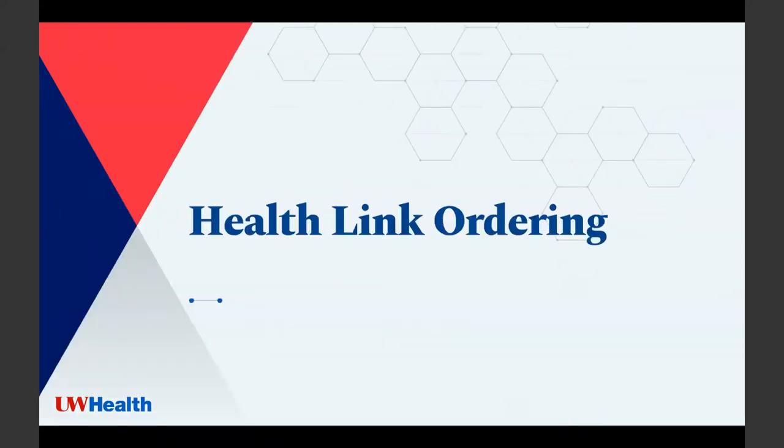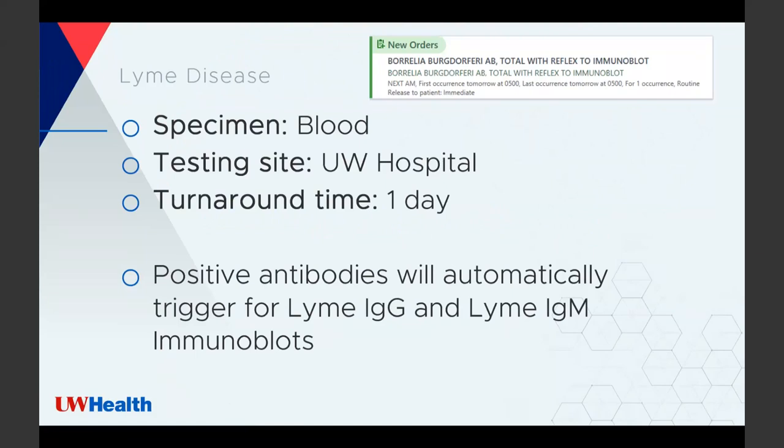Now that we know what an immunoassay is, how do we help providers order it? Here shows you how to order the Lyme disease immunoassays on HealthLink. The preferred specimen is blood. This test is performed by UW Hospital with a turnaround time of 1 day. Note that the positive antibodies will automatically trigger for Lyme IgG and Lyme IgM immunoblots to further differentiate between acute versus chronic infection.